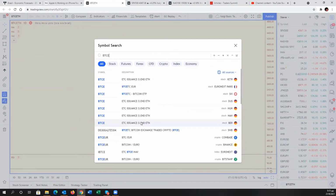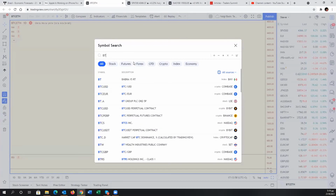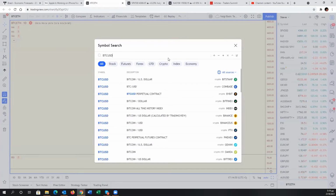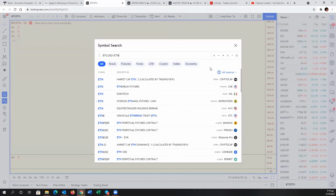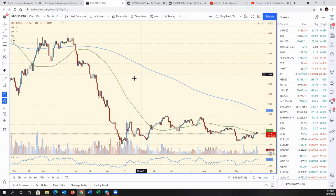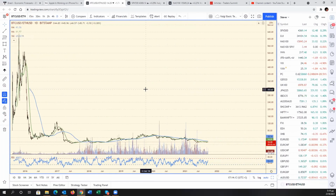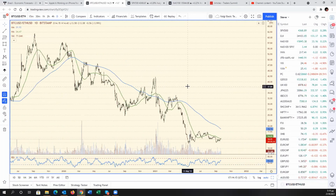Isn't there such a ticker here? Okay, even if there isn't, we can create that one. That's not a problem. Yeah, ETH USD divided by BTC USD. The other way around, he wants it. BTC. Yeah, but I'm going to keep it on my chart. Okay. Yeah, so it seems to be bottoming a little bit. I don't know.